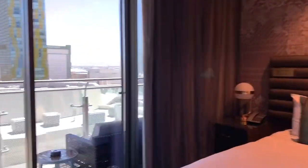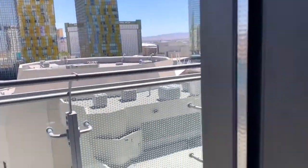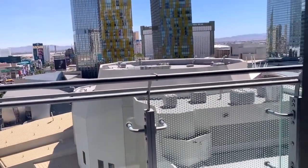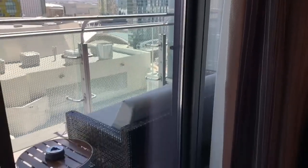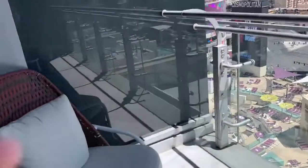I'm on the 23rd floor, so it's not the greatest view. I was told that this is just a regular non-premium type view. So let's check out the Terrace. Okay, I got a sliding door here. And here's our view.